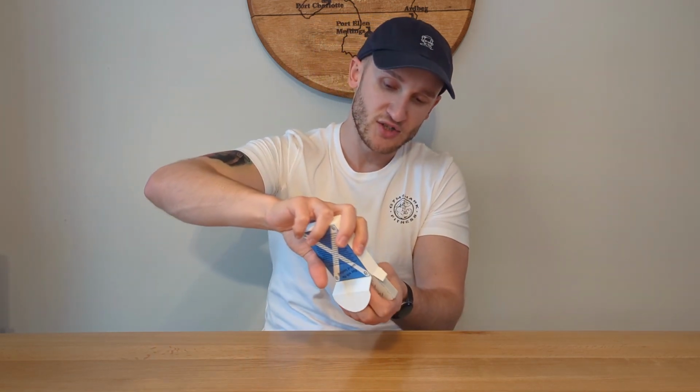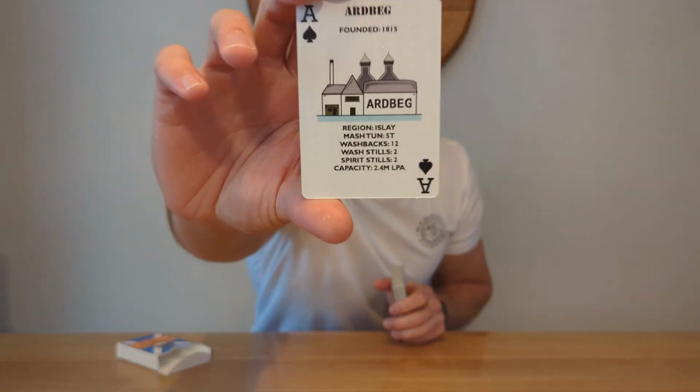So the first one, with regards to the dominoes, is Whisky Game's new idea, and it's a deck of cards. It's got the Whisky Distilleries of Scotland on there. They're individually designed. Each distillery's got its own unique look, and you get a bunch of information on there with regards to the region, the mash tun, the washbacks, the wash stills, spirit stills, and the capacity.